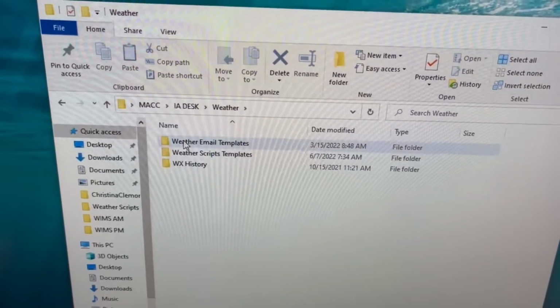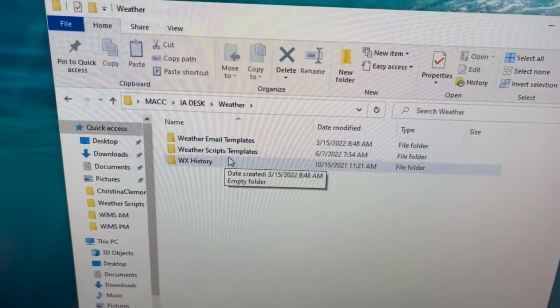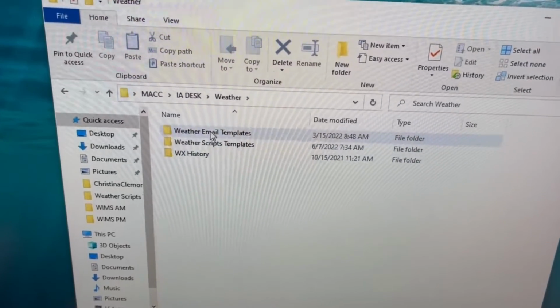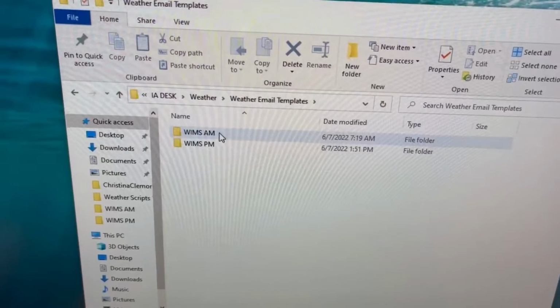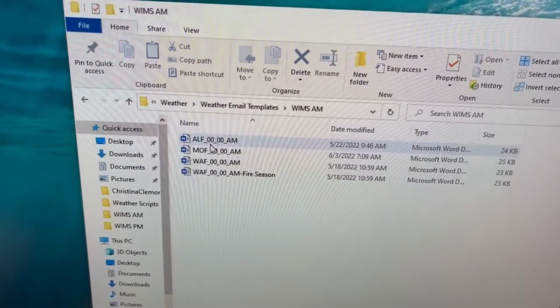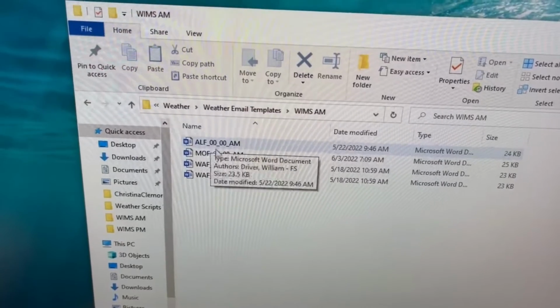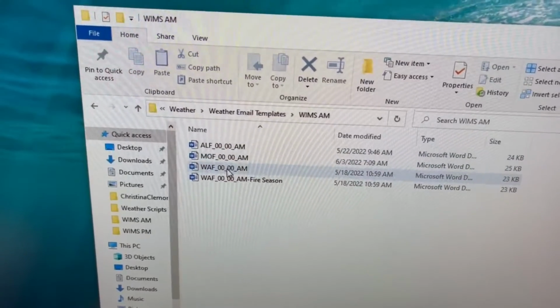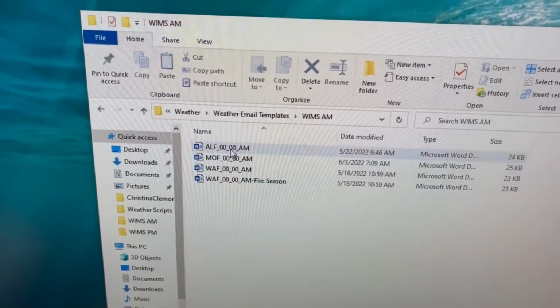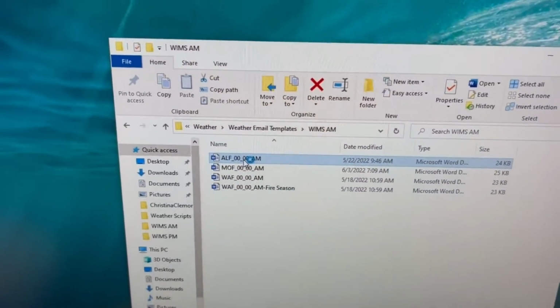And then there's three folders. There's email templates, a script template, and a weather history. So we're going to first start with the weather email templates. And there's WIMS, AM, and PM. We're going to start with the AM for the morning. And you have the three forests, the Allegheny, the Monongahela, and the Wayne National Forest. We don't do this one unless we're in fire season. So these three. So I'm going to open up the Allegheny.